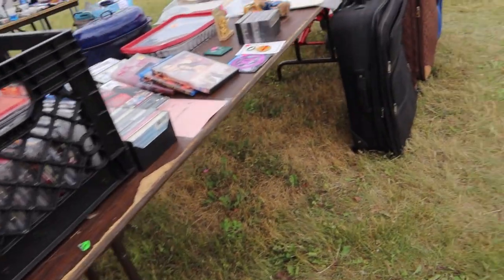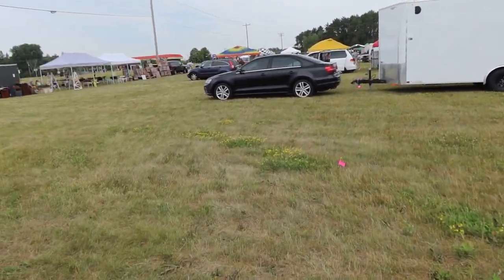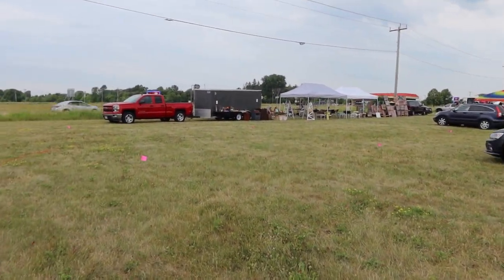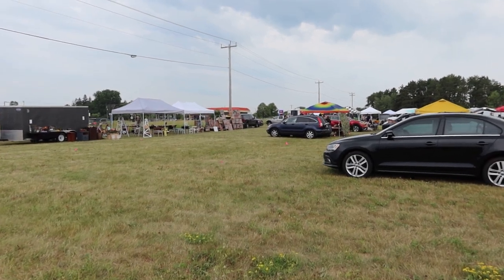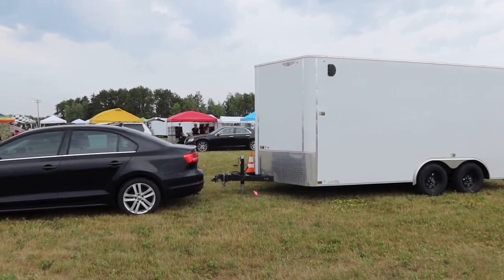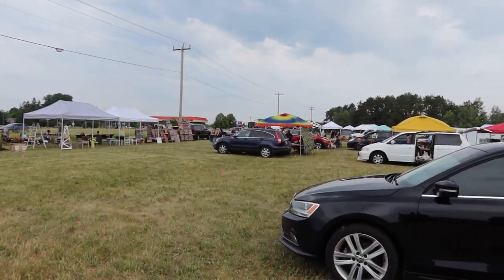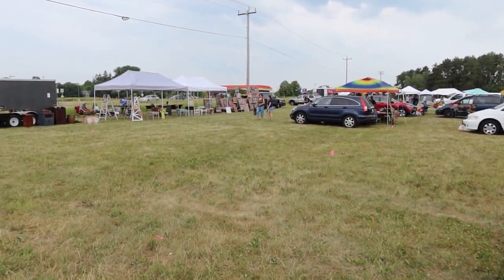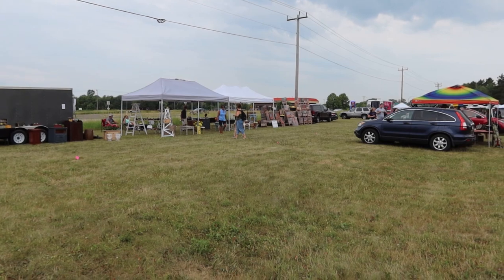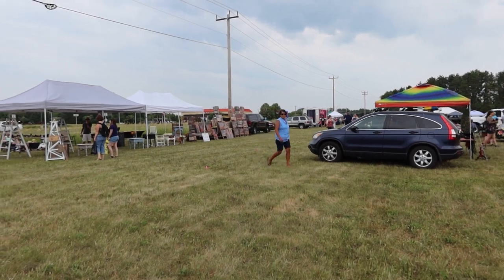VHS's. Which way would you like to head? Go around the outside, make our way in? I do apologize for the wind, guys. It's a little bit windy. We do have a chance for storms here, so fingers crossed it doesn't until we get to my vehicle and on our way home. Then go ahead, by all means, let it rain, because we're in a bad drought right now. We could really use it.